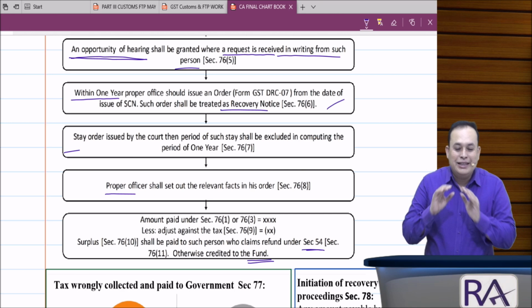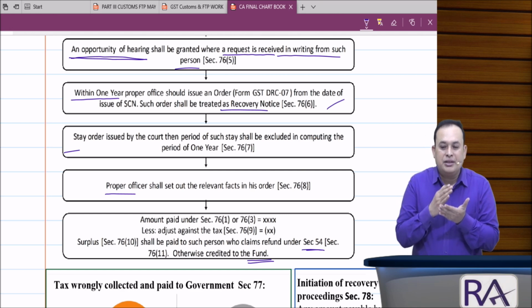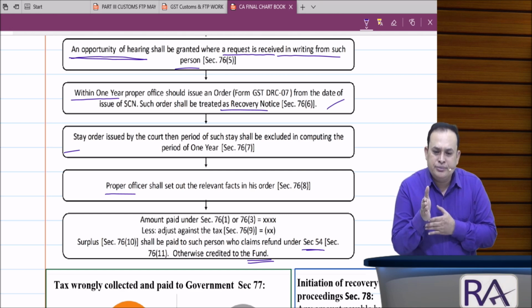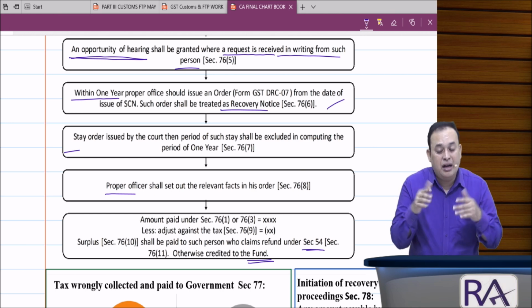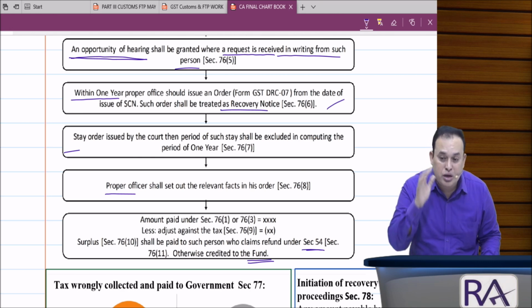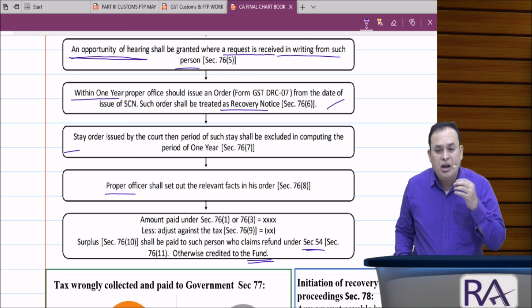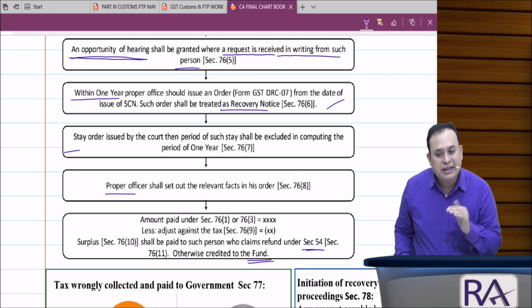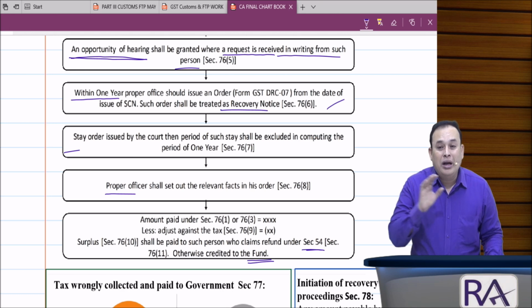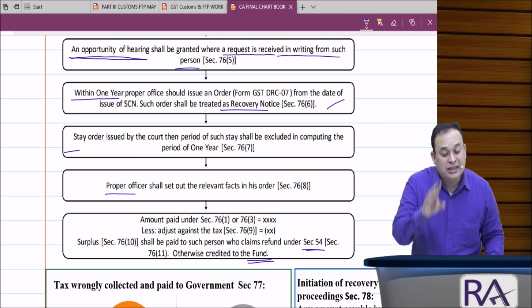Is that clear, sir? A quick recapitulation of Section 76. Tax collected but not paid should be subject to a show cause notice to recover such tax, whether on taxable or exempt supply, as the case may be. Rightly or wrongly collected but not paid, a show cause notice can be issued to recover. There is no time limit. Further, if the assessee requests after the show cause notice is issued, an opportunity of being heard in writing should be granted. While quantifying the liability to pay under 76, the assessee has to pay interest also.